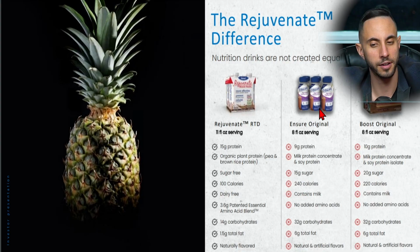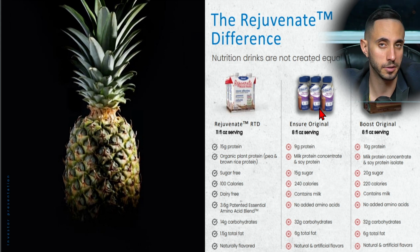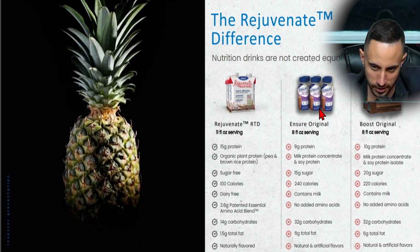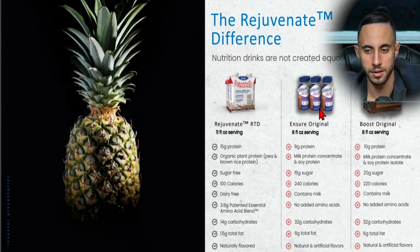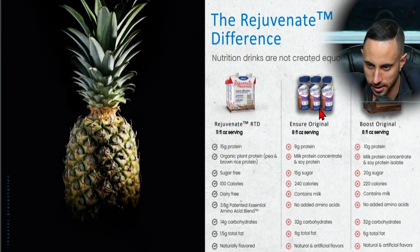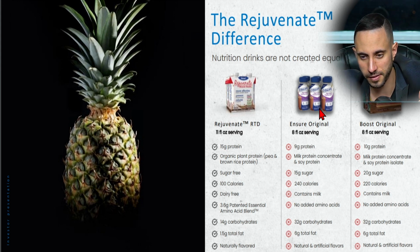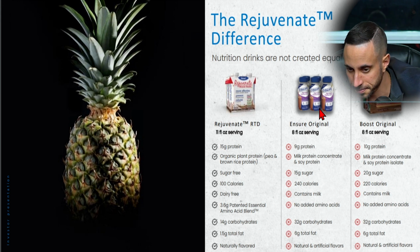So guys, this is the last slide we're going to just quickly take a look at. So the Rejuvenate difference. Nutrition drinks are not created equal, as we know. In an 11-ounce serving of Rejuvenate versus Ensure and Boost, and those are 8 ounces: 15 grams of protein versus 9 and 10. Organic plant protein versus milk and soy. Sugar-free versus 15 and 20 grams of sugar, and that's in a serving that's smaller than the 11 ounces for Rejuvenate. Only 100 calories in Rejuvenate versus well over 200.